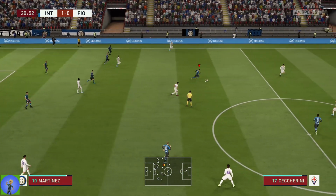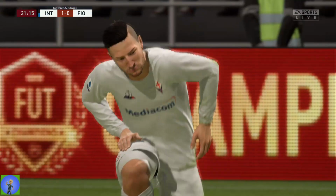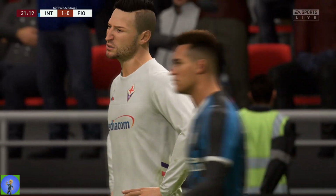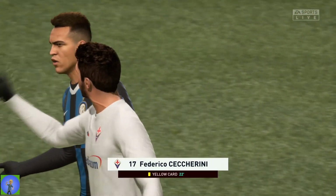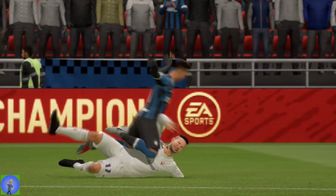Did well, stuck out a foot and cut off the pass. Not a nice challenge. What will the ref do? It's definitely a yellow in the mind of the referee, definitely. Well, I think it unquestionably was. I mean, on another day, he might have got a red for that. It was a really dangerous challenge.